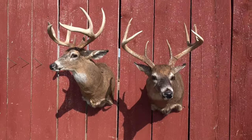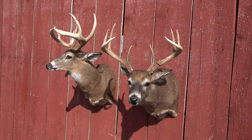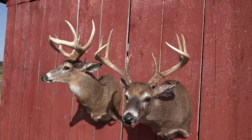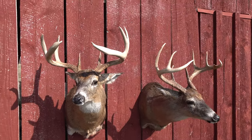Welcome back, everybody. Hawk and the upper eight made it back to their home stomping grounds here. I just picked them up from Crosley's Taxidermy, and they look absolutely awesome. He does such a great job on them. Uncle John's gonna be super happy with them, for sure.